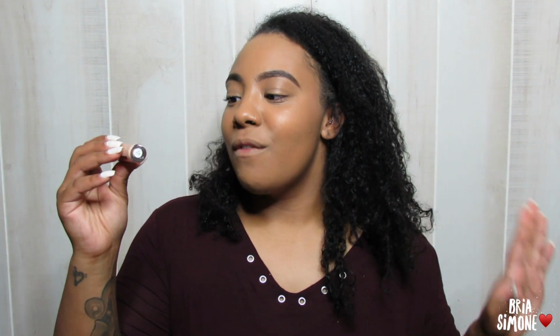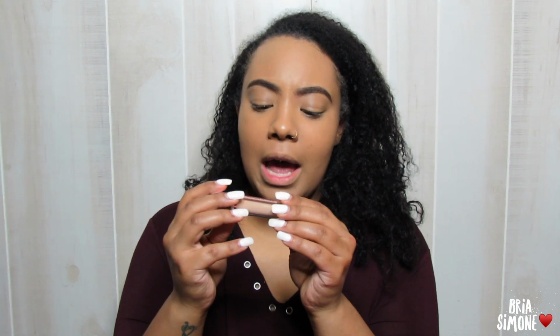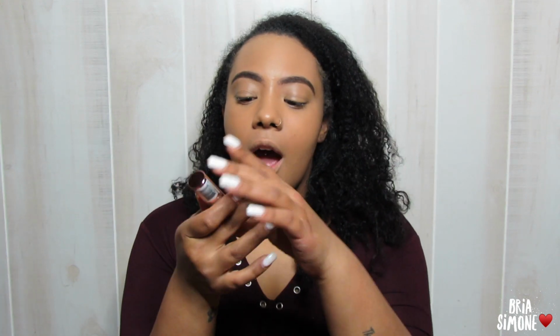This is the Makeup Revolution Conceal and Define Full Coverage Concealer, and this one is in the shade C8. Now obviously I'm sure a lot of you guys have already seen this concealer going around. It's like a $7 or $8 concealer, and supposedly it's compared to Shape Tape, and it is all the rage nowadays. So yes, I am actually going to be trying it for the very first time, and I'm excited.